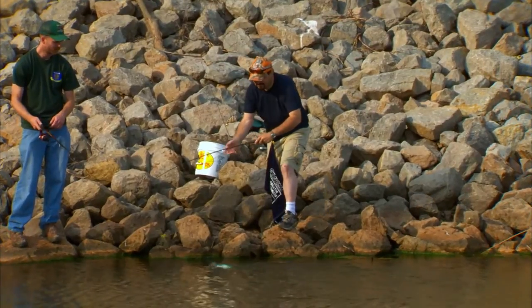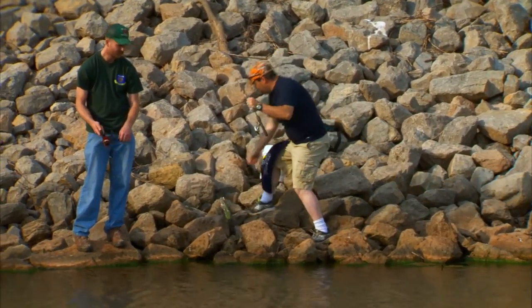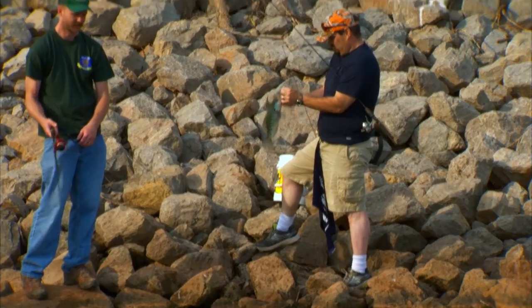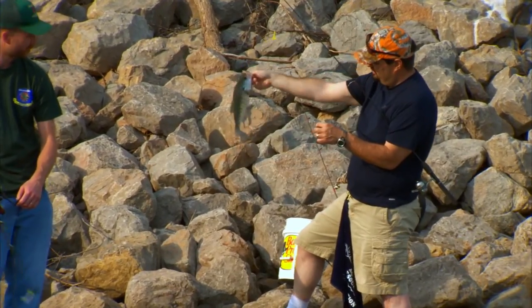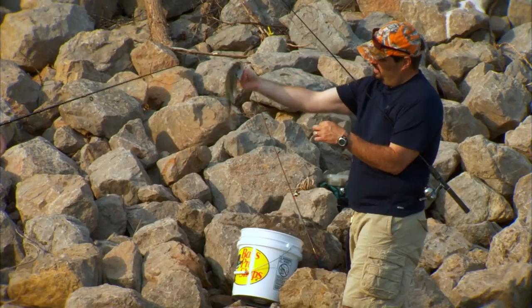Oh my goodness. Come here, girl. Whew. Now that is a fish. Look at that. About 2 pounds, you think? Probably 1.75. It might be pushing 2 pounds. It's a good pound and a half, 1.75, no doubt. Great fish, Damon. Beautiful. Look how pretty that fish is.